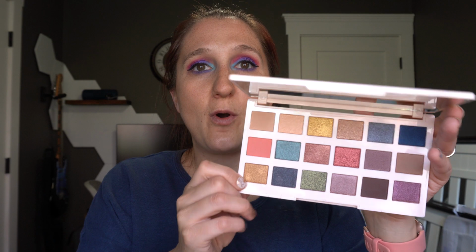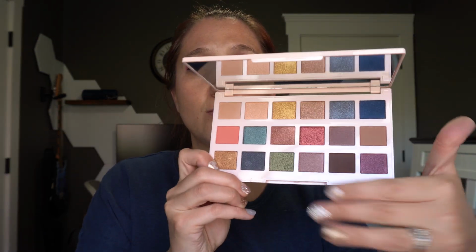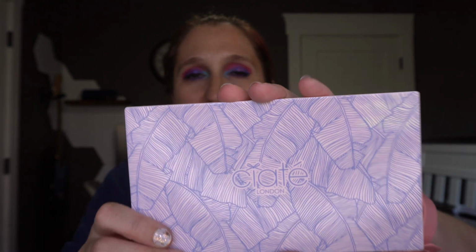There are just so many blues and greens and like these cool tone colors. Or the cool toned purples, I should say, that are just really speaking to me, that I just can't wait to play around with this. And the packaging is beautiful. Look at this packaging. It's got the palm design on it. It's just so pretty. So I'm glad I picked those two up.